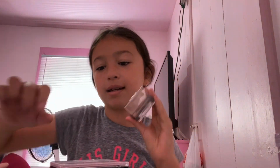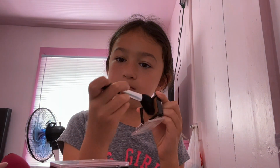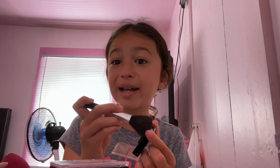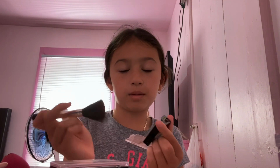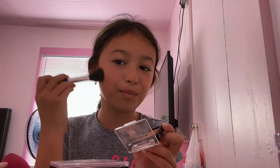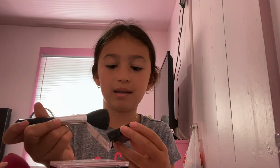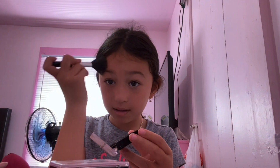This is what it looks like. I'm taking this brush. I put a lot because it's not really going that much on it, but I don't want to put too much on it. I kind of put it everywhere, not all over my face, but at the necessary places.